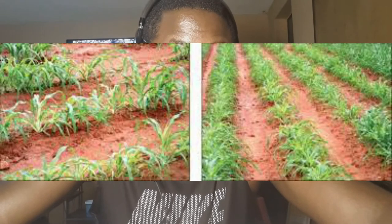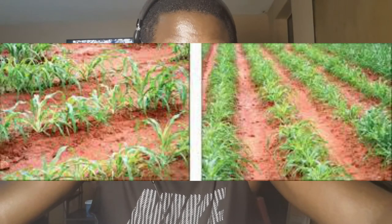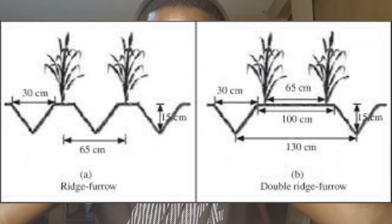Methods of sowing. Three systems of Pearl-Millet sowing are followed: one, on a flat surface; two, using a ridge and furrow system; or three, in a broad bed and furrow system. The seeds should be sown 2.5 centimeters apart, to 3 centimeter depth.